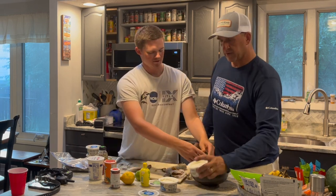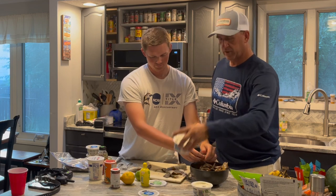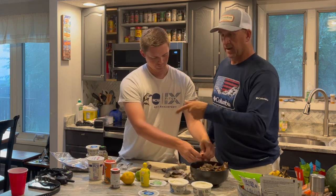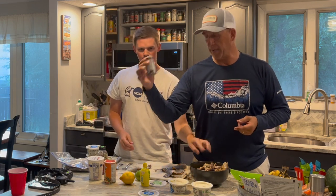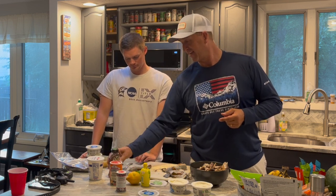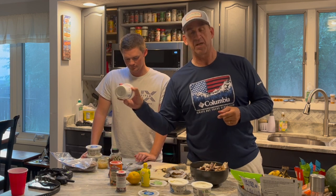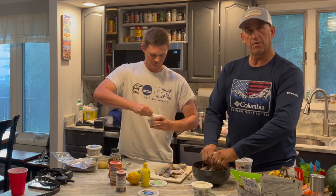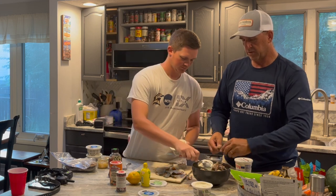So what we have is onion and chive cream cheese, regular cream cheese. Got a lemon, a lime, some Jane's Crazy Mixed-Up Pepper, some Louisiana Cajun seasoning, a little dab of honey, some minced garlic, a little bit of sour cream in there. We're just gonna break this up kind of nice and fine.